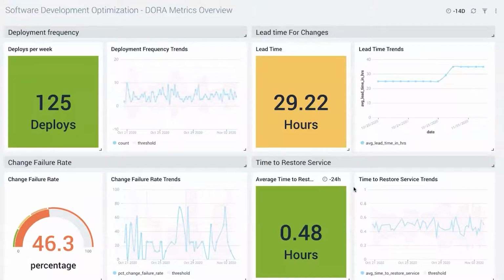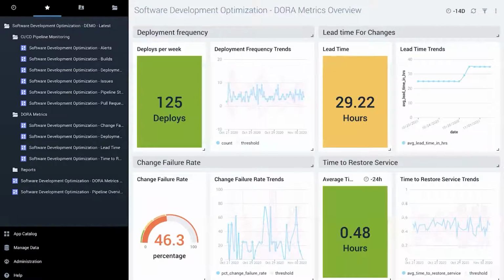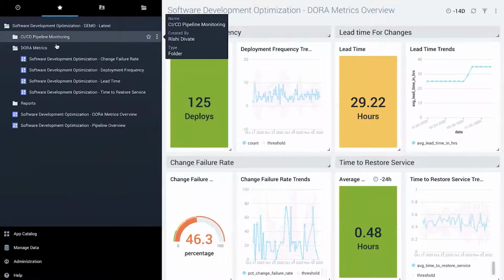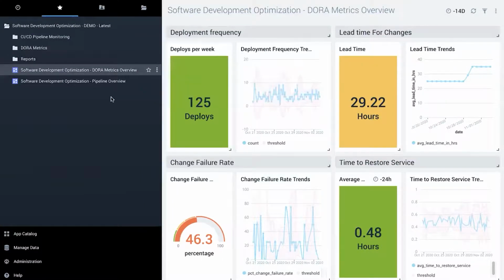Okay, let's take a look at the SDO solution. Before we jump into the various dashboards, I just wanted to give everyone an overview of the folder structure here on the left so they can understand what dashboards are available to them. Taking a look at the setup here, we have two high-level dashboards on the left. We have the DORA metrics overview, which you can see on the right. We'll jump into that in a second. And we have the pipeline overview, which we'll show in a sec as well, is going to show this data a little bit more from an operational perspective.